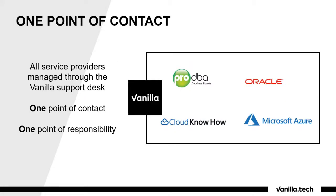So how does it work? We've got one point of contact. All the service providers are managed through our vanilla support desk. We take on the responsibility for the cost and the ownership of the entire service, and that also allows us to wrap the costs up as well. So it's not multiple different invoices from multiple different service providers. Everything's driven through vanilla. We can coordinate with all of our service providers to support the cloud infrastructure and the application.